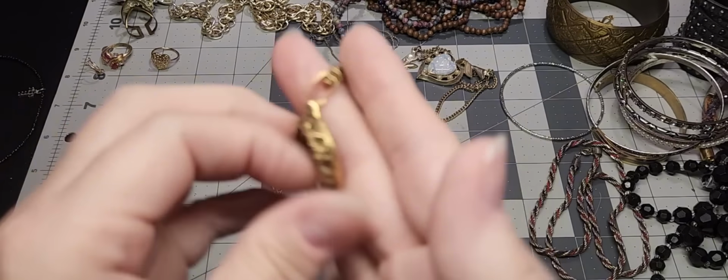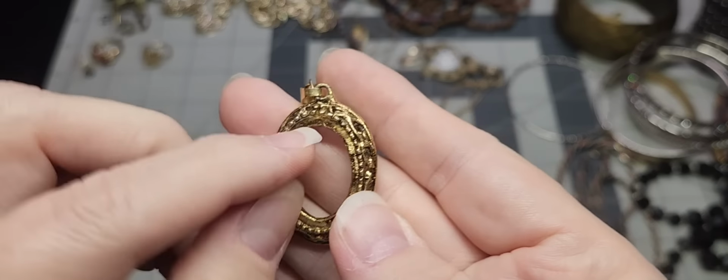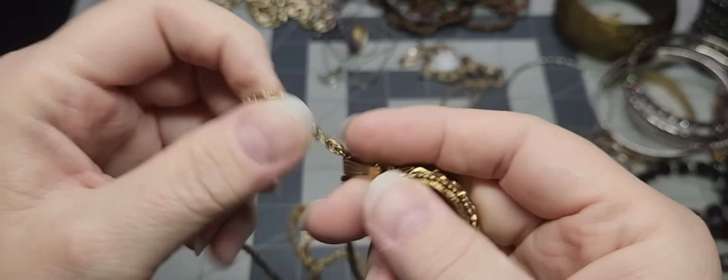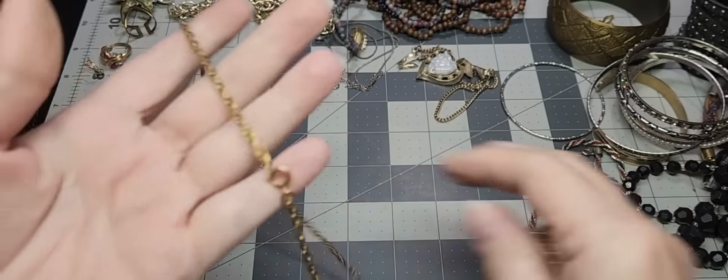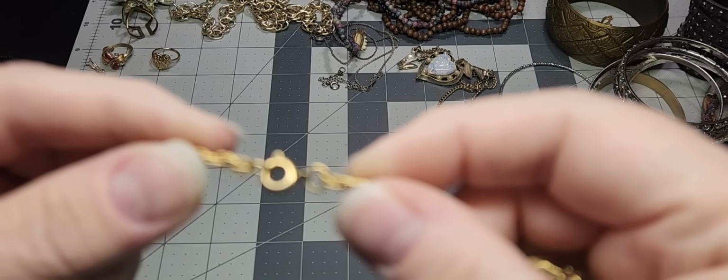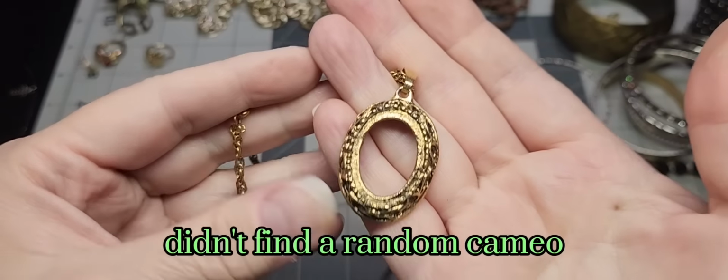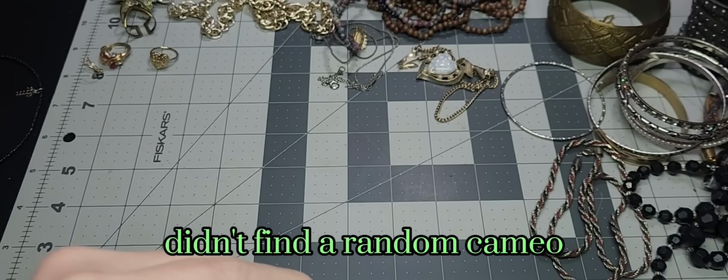This is missing its cameo. I'm assuming it had a cameo in it because it's got the piece for one. So maybe it's in the back box. No maker marks on this, so we'll see what happens. We'll just put it to the side.